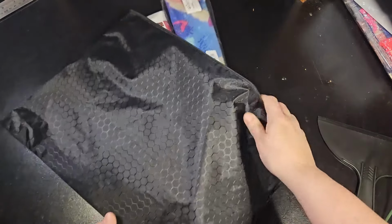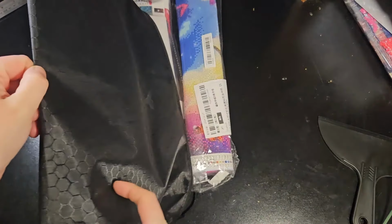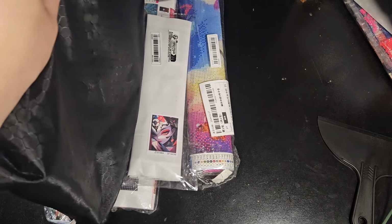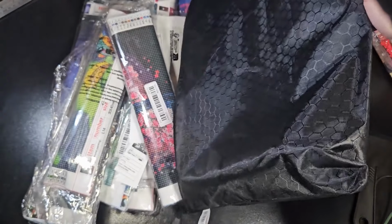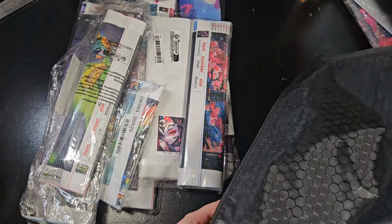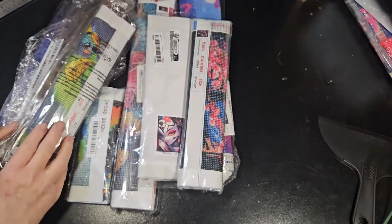Alrighty. More paintings. More. More. Where are the buffalo? There is another one of those hiding in between paintings there.